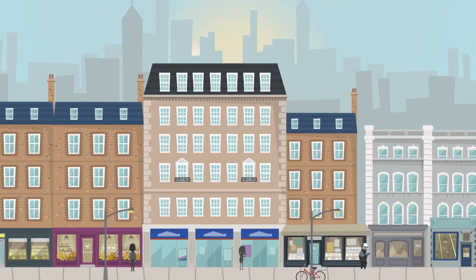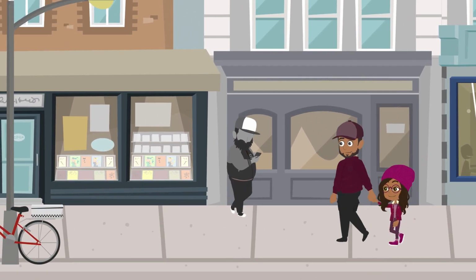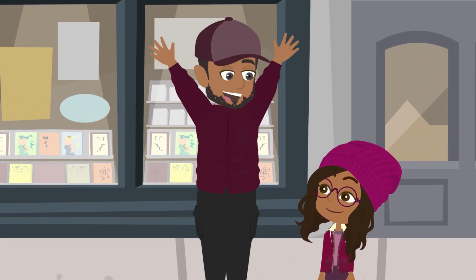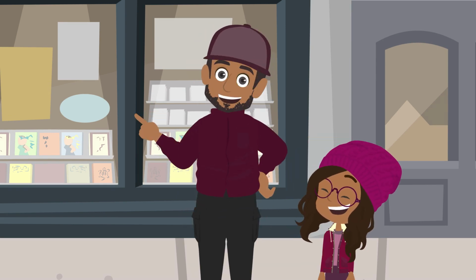A walk offers great opportunities to do math with children. Every morning, Dad and Emma walk to daycare. Dad takes advantage of this daily walk to play math games with Emma. Today, we play Seek and Find.